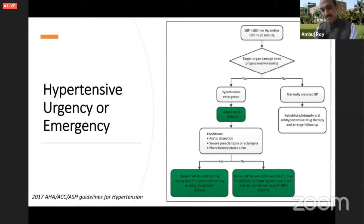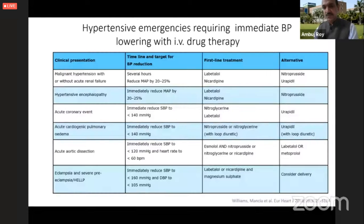For other cases of hypertensive emergency, we generally are less aggressive, and we reduce it by 25% in the first hour, then to 160/110 in the 2 to 6 hours, and then subsequently in the 24 to 48 hours, reach our goals of 140/90.